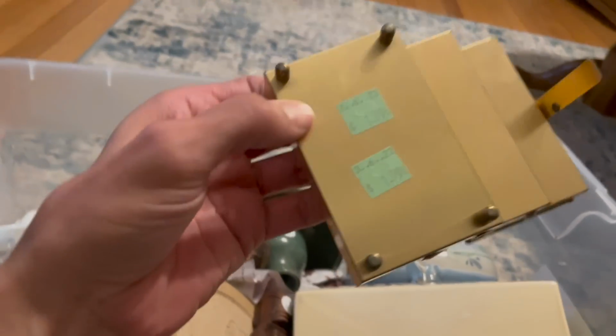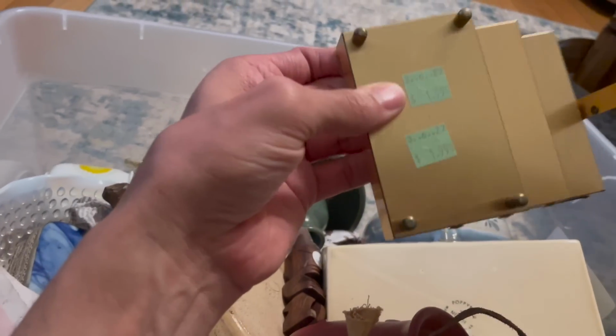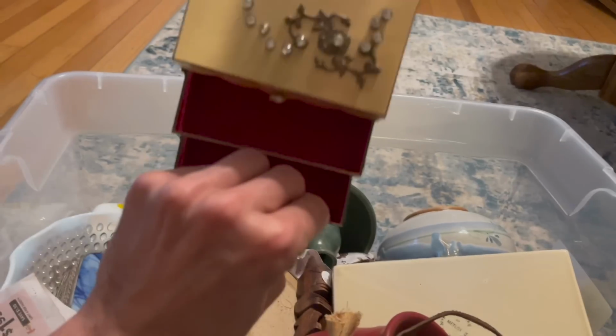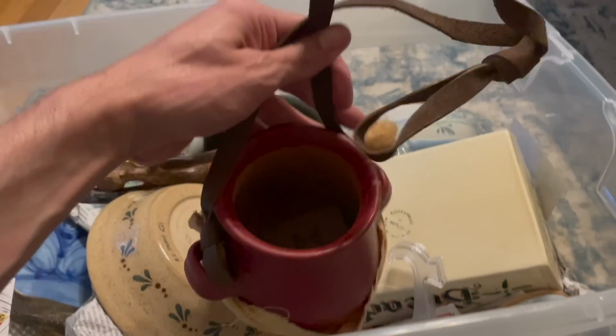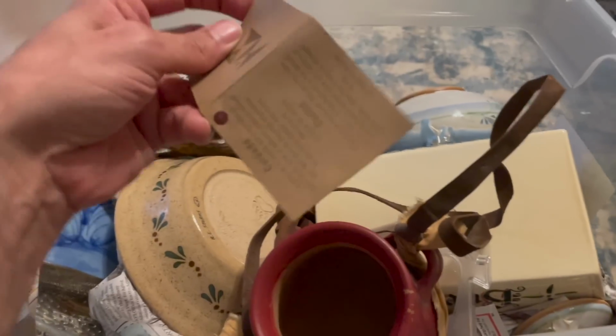Oh, look. That's when Goodwill's prices were low. That's a Goodwill sticker from 2022. That wasn't even that long ago. I got that. This pottery. Oh, it has something in it. I didn't even see that.